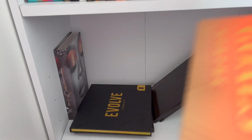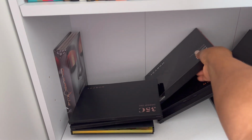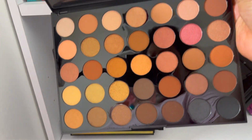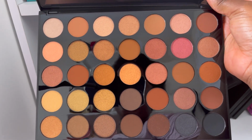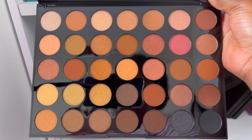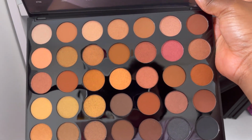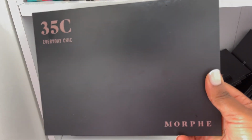So let me show you the 35G that I bought. It's this one. I kept it in the package because I was still using the limited edition one. It's time for it to be swapped. So this is the one that we're going to be using now. And I'm going to get rid of the limited edition one. Yeah, she was loved. So this one is staying. Limited edition is going. Next up is the 35C Everyday Chic palette.